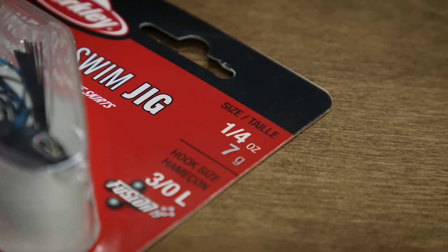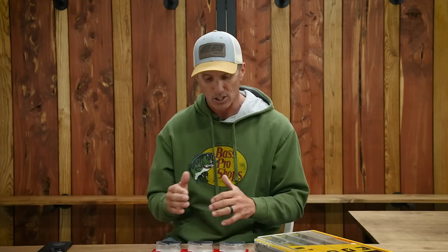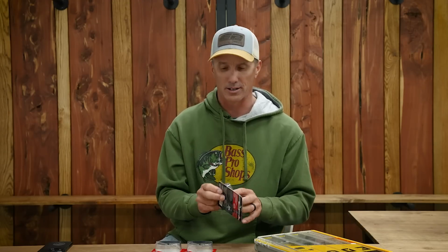The other color I'd have on is just a white one, with a white swimming trailer on it. I'm going to throw the 1/4 ounce when I need to keep that bait up high and work it a little slower in colder water. Then I'll get bigger in my swim jigs as I need to go faster, get it deeper, or the cover gets heavier. I use the finesse swim jig like this one on straight fluorocarbon, 20-pound fluorocarbon a lot of times. I'll go with the regular swim jig with the heavier wire hook and heavier cover with braid. So for dock fishing, down a laydown, making longer casts, go with the finesse wire.